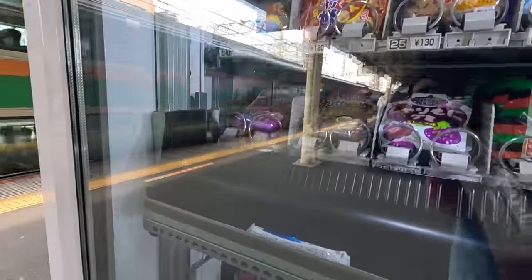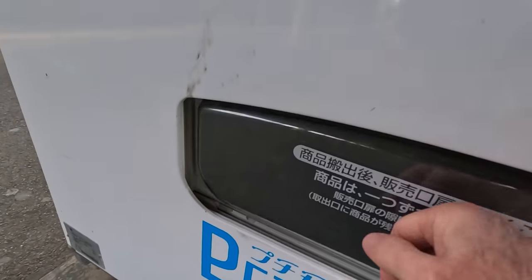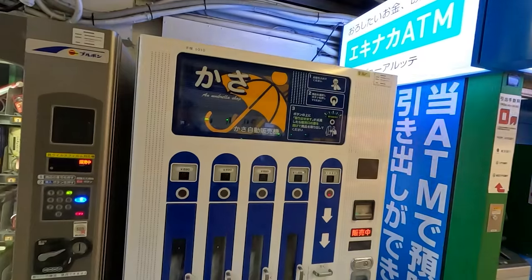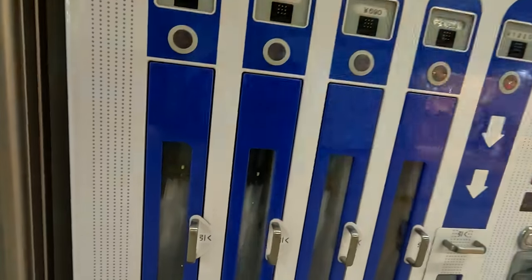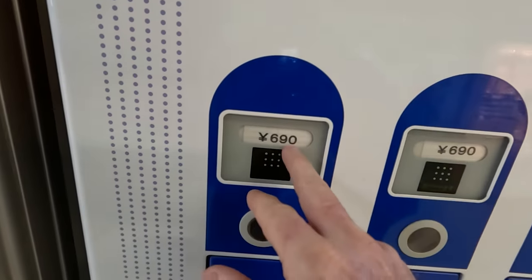Those trains are only like 2 minutes apart. Okay, that looks good. Oh, look at this. It's a rare machine that sells umbrellas and it says umbrella shop. That's pretty cool. Umbrellas for about under $5. It's not bad. Yeah. Fancy one there for 1600 yen. It's at about 12 bucks.